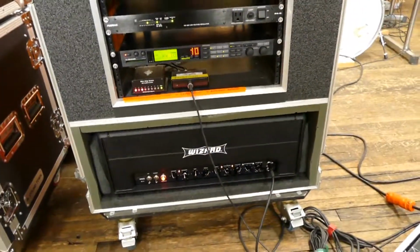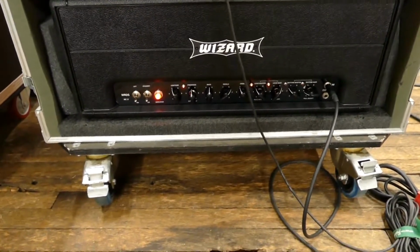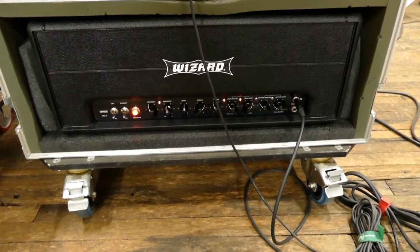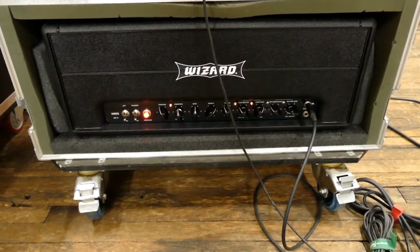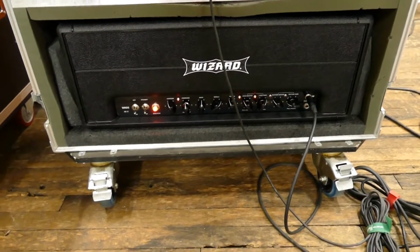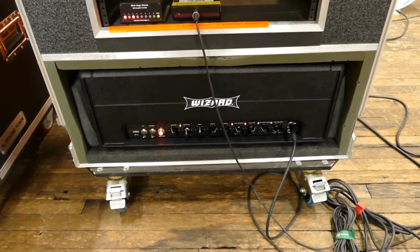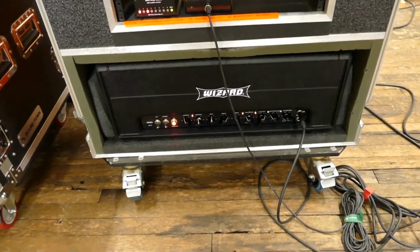So let's start out with the heart of the rig, which is the Wizard MCII KT75. It's a really good amplifier. I guess it should be. If you look these things up, brand new, they're like $5,500. Man. And then let's do it from the guitar through everything I'm doing, from the guitar into the pedals and all that.